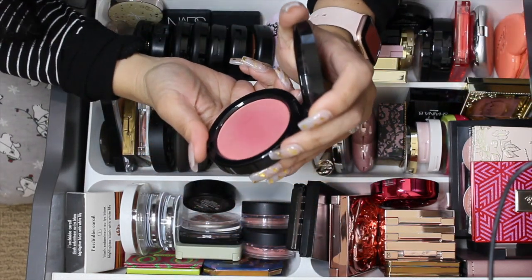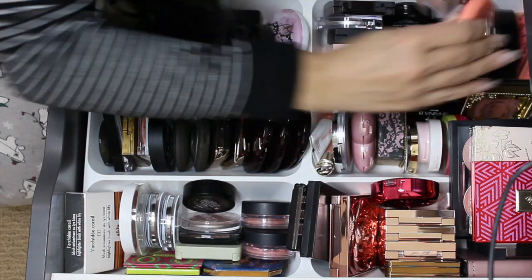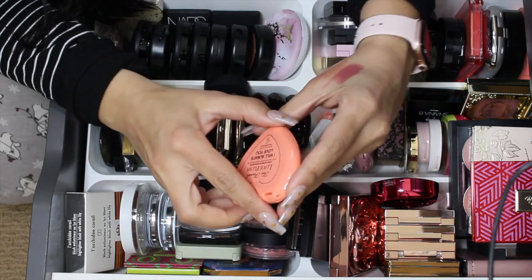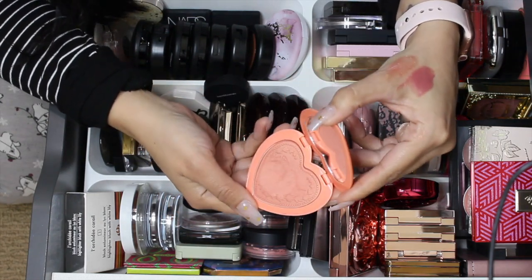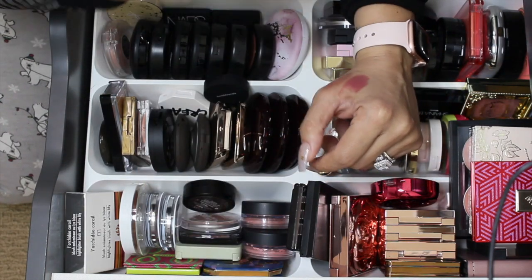Bobbi Brown. This guy is so pretty, but those are like the same shades. Maybe we should do this guy, the Too Faced I Will Always Love You Love Blush. Ooh, I love this guy, and I have a nice dip in it. I'm gonna do this guy. I think that's it for blush.